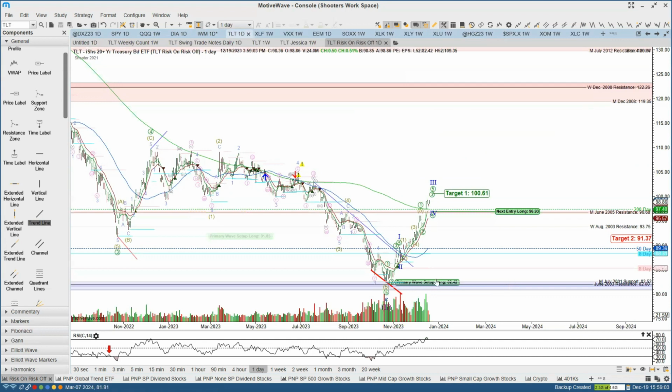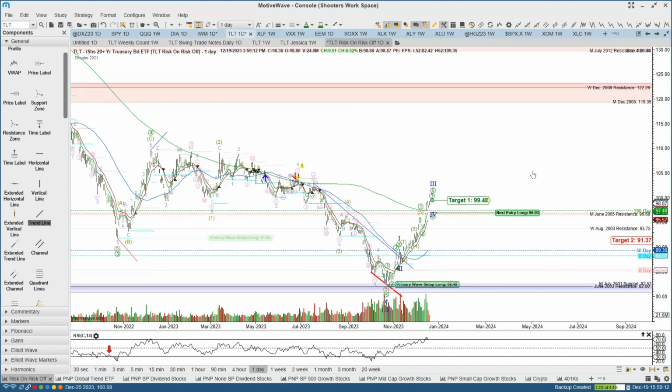All right, let's look at TLT. Kind of flat, inside day, sort of building out this flag, still flaggy look. Our 3 really hasn't changed from yesterday, 99.48. Then we back test our 4 down at 97.73. Then we come in and put in our 5 around 100. So 100 still on deck.